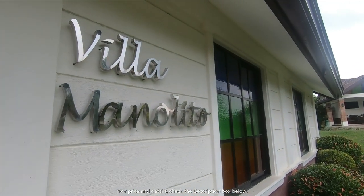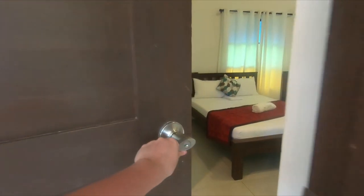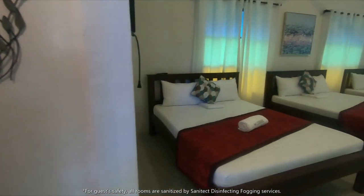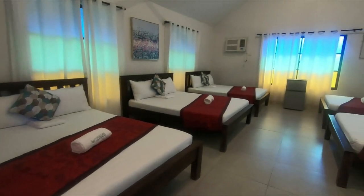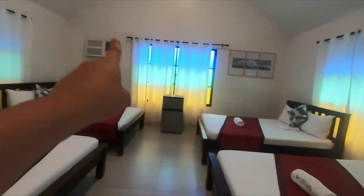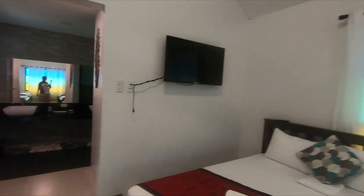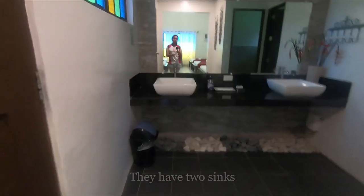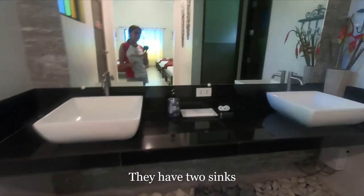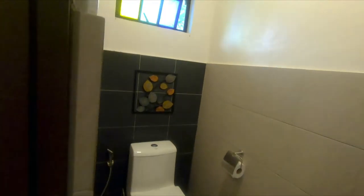I'm here in Villa Manolito. Let's try to check what we can find inside. Wow! So in Villa Manolito, they have 5 beds, air conditioner, ref, as well as TV. Ang ganda. This is the bathroom area. 2 sinks. Maganda, at least hindi kayo mag-aagawan. They have shower area as well as the toilet area.